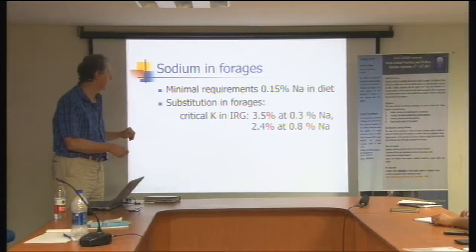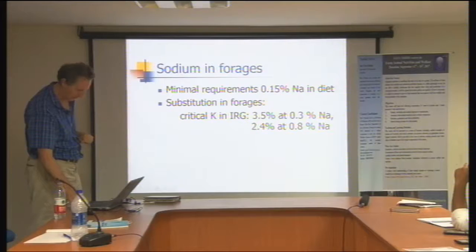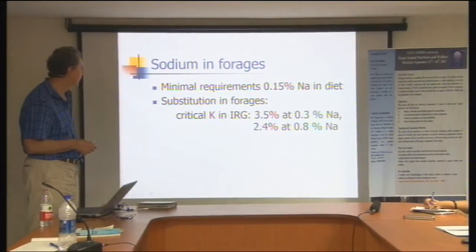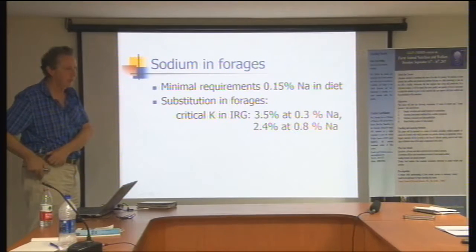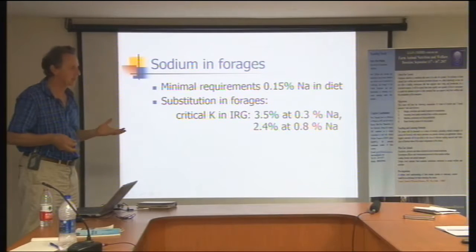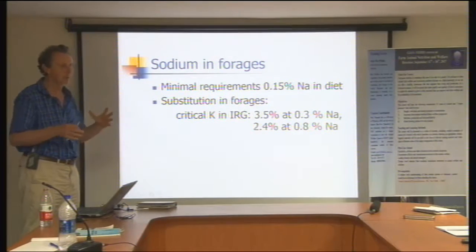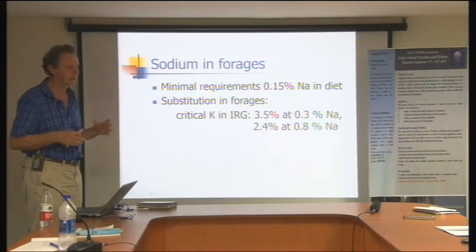And this shows that in an Italian ryegrass, if we have a high potassium content, we have a low sodium content. If we have a lower potassium, then we have a high sodium. So this is the critical potassium. This is how much potassium the grass needs to grow properly, 3.5 or 2.5%. Now, what is important here is that the plant doesn't need only potassium. Some sodium can substitute for potassium. So some farmers now use sodium as a fertilizer, which is good for the cows, and it can be used for some of the plant's requirements as well. So it's a win-win situation.